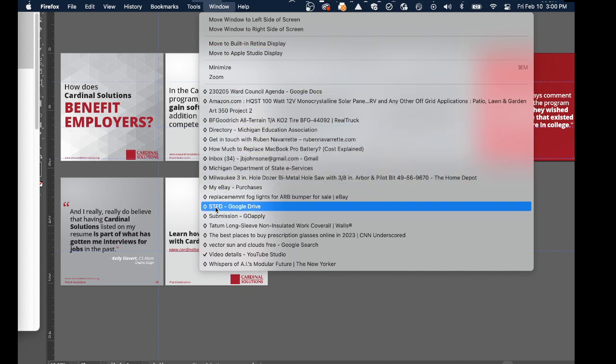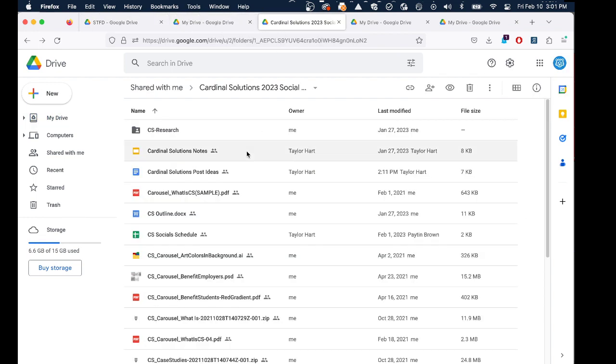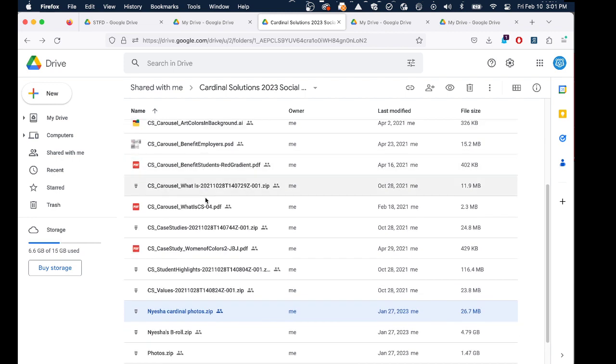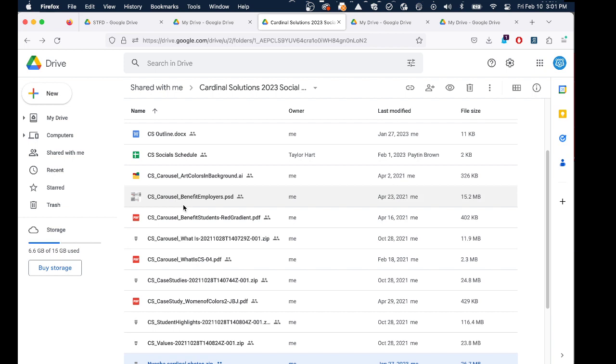Oh boy, I got so many Google Drives. Okay, that's the fire department one. I don't know. Oh, hey, Cardinal Solutions. So I know. Look at back carousels and back case studies. Oh, there's all the photos I talked about. Okay, look at that. So maybe this is the one where you've been opening it and you're like, well, the blue's in here, Johnson. Maybe it is.